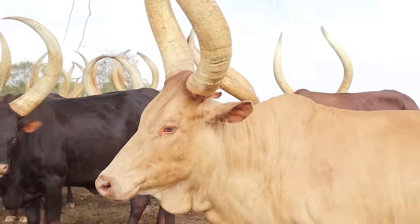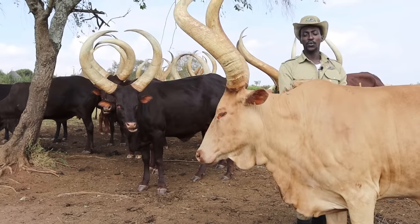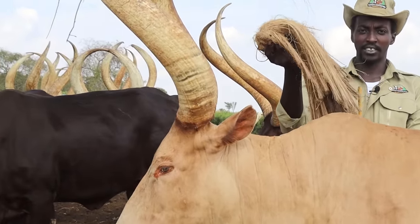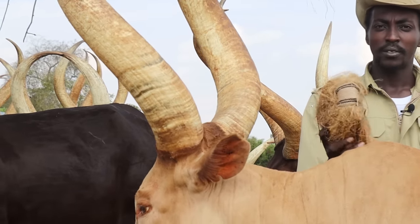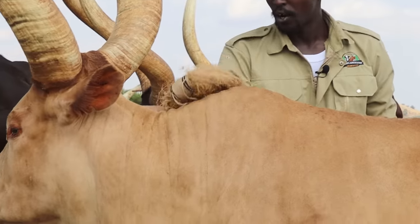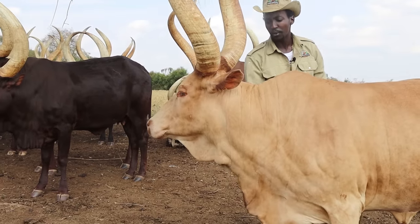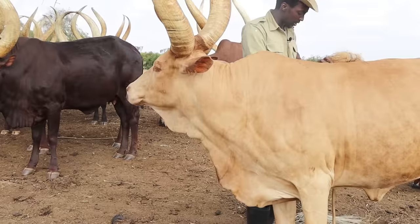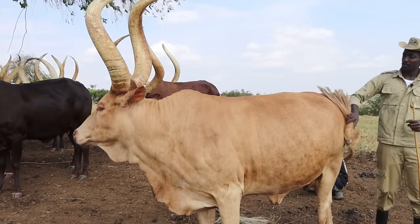Now there's something we call Enkuyo. I don't know how we call this in English. It is simply like some sort of a brush, and it's made of sisal, for rubbing the cow before milking, rubbing the cow clean of all the dirt on its body. In so doing, you create a very good experience and feeling for the cow. Like you can see, it is feeling so good.